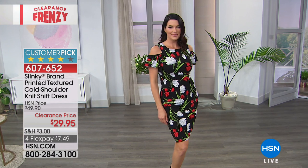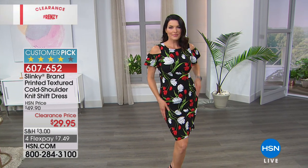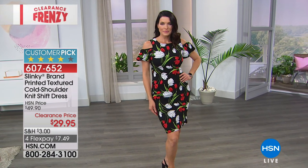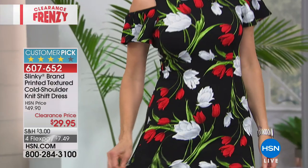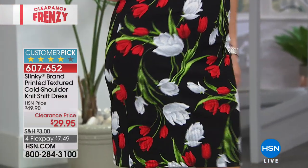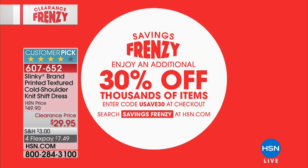It's a poly spandex blend. It's 40 inches in the length, extra small through 3X, all made in the USA. And it's a printed textured stretch, so it has nice curves around the body, but it doesn't cling too tight to you. You can really move and enjoy wherever you wear this. 40% off on our dress on that, and 4 perfect 5 stars.